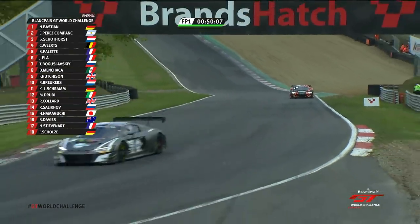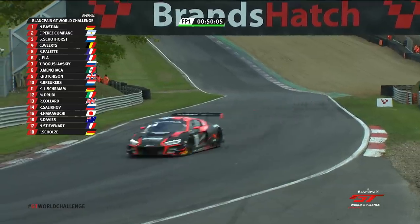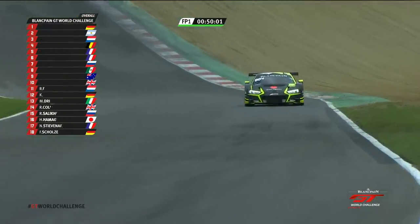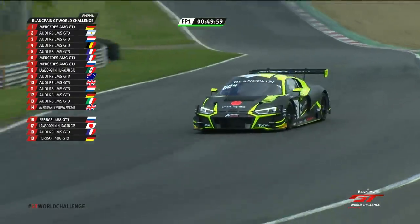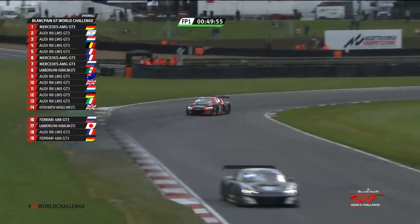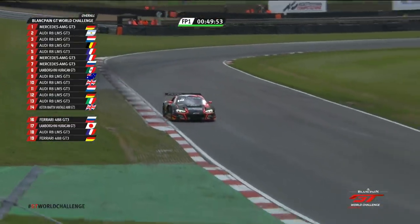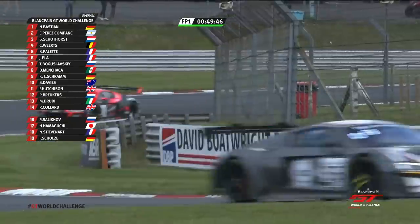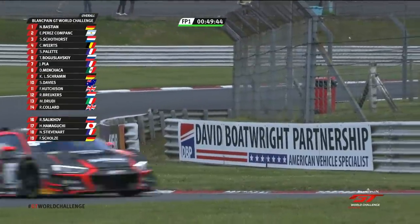And behind you've got Ezequiel Perez Compank, who is second fastest now. Compank, who's new to Audi this year, moving from Lamborghini to Audi. Another of the Audis, fourth quickest there, is the impressive teenager Charles Wirtz. And Wirtz, who drives for the WRT squad with Christopher Mies, could well turn out to be a winner this weekend.